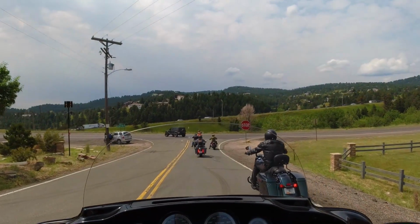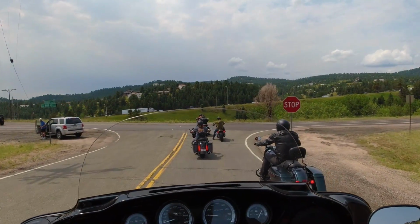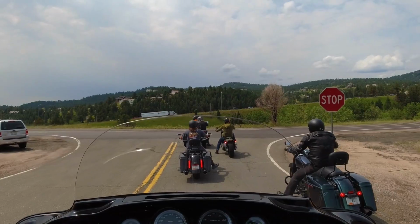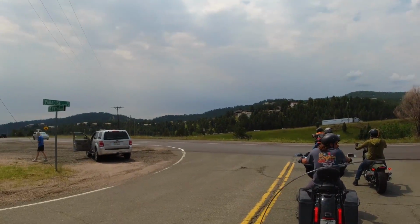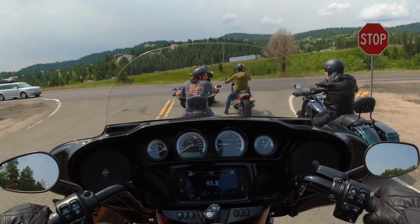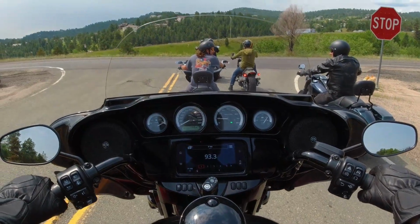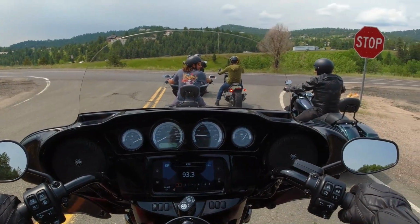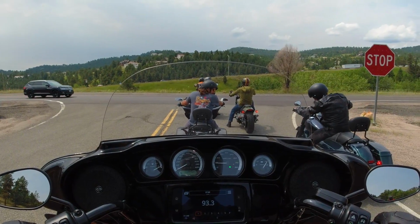But yeah, the only thing I don't like about these bikes with the big fairings is when you start getting really slow, it's a little bit top heavy. It's a little bit hard to actually balance it. But this one's not too bad. It's not like it's super top heavy, like it feels like it's going to fall over. It's just maybe a little bit unstable when you come to almost a complete stop. You kind of have to get used to it.